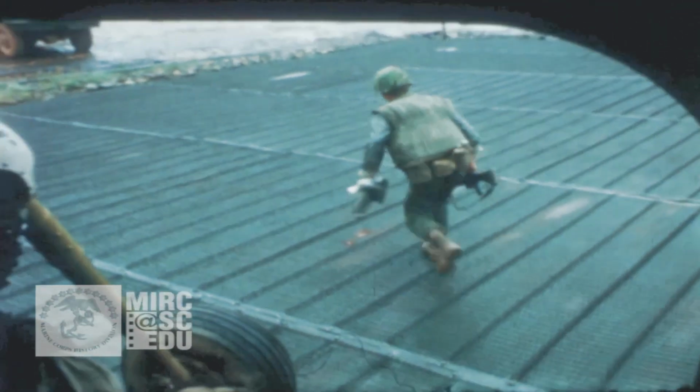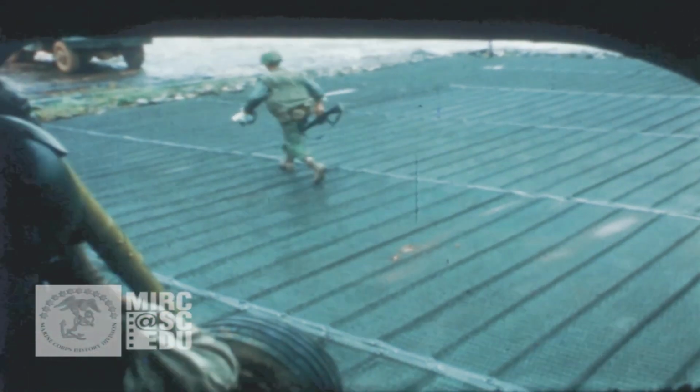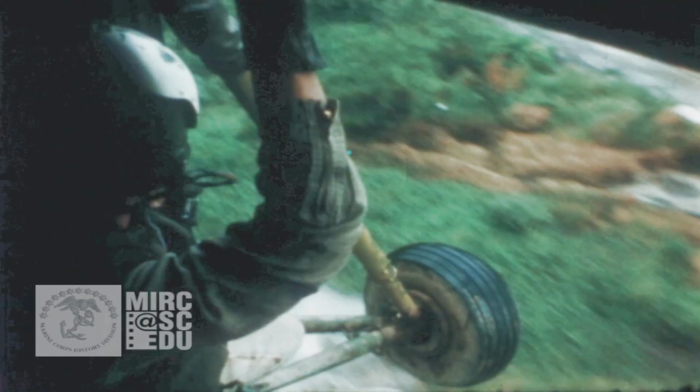The number of sorties flown by Marine helicopters is already in the tens of thousands. Countless lives, both Vietnamese and American, have been saved by quick, efficient medevac. Marine crews from 18-year-old PFCs through seasoned master sergeants and commissioned officers know the medevac missions are integral elements of the combat action and civic action vital to the successful termination of this conflict.